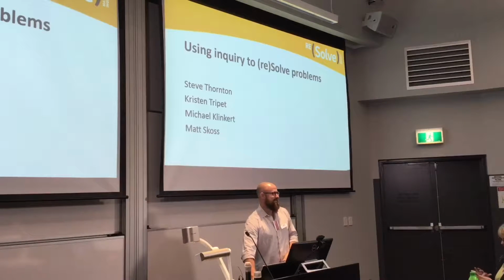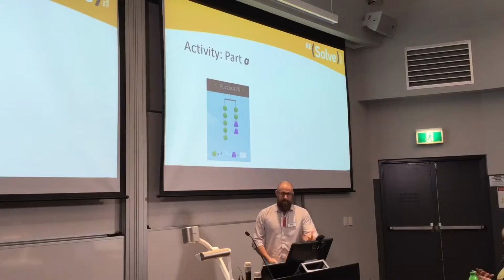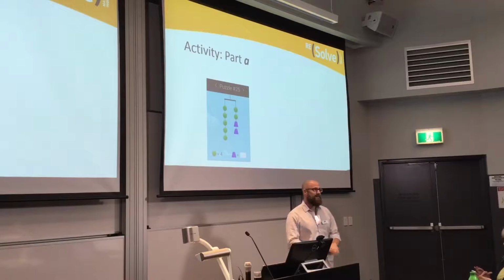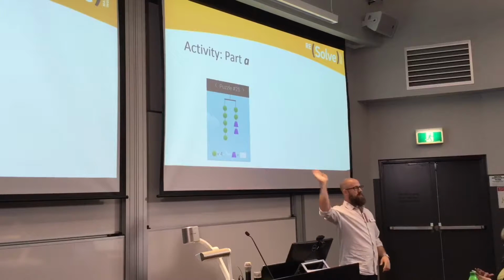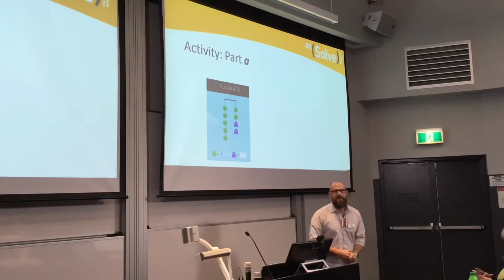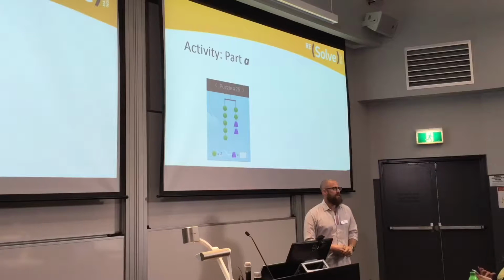But as Steve said, this is our team that's here today, and the activity that we're going to start with is up here on the screen. It's lots of colourful shapes, and I'm going to give you a couple of minutes just to have a look at that, have a think about it, and chat with those around you about what you think's going on here, what you think you might be able to do with this, and then we'll have a little discussion together.